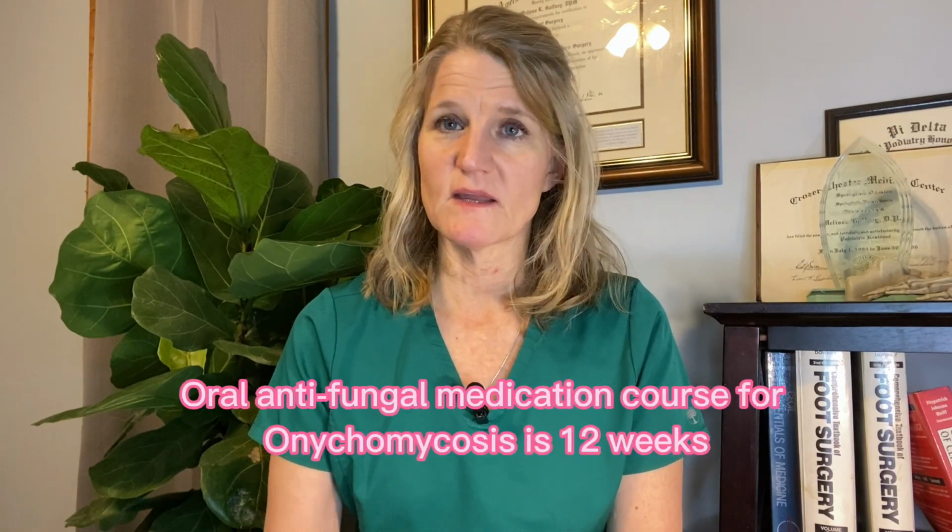So those medicines are taken for toenails. You take them for 12 weeks. You got to take them every day. If you miss a day, it's probably okay if you miss 2 days. I usually have my patients start over again. You have to get liver function studies.